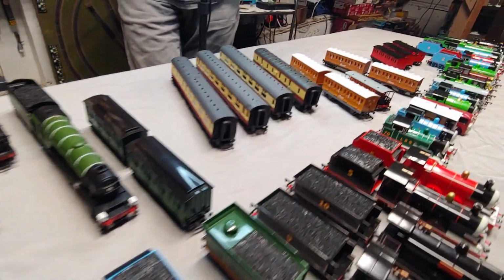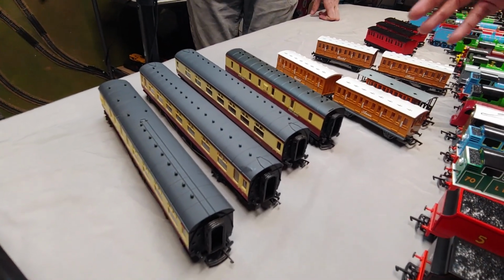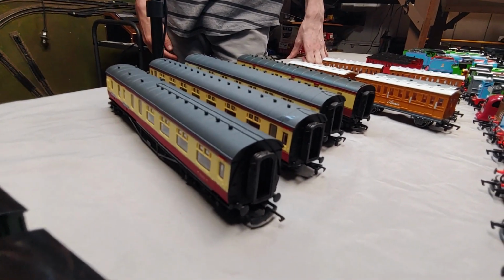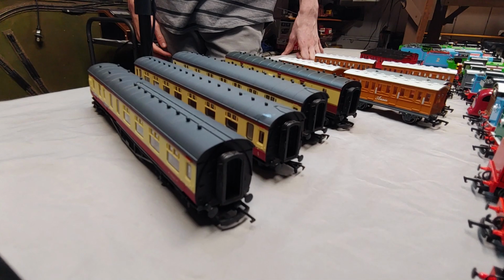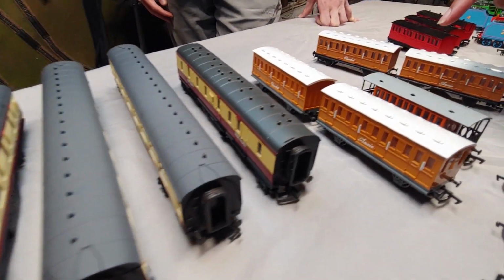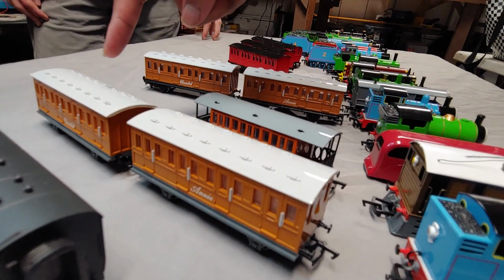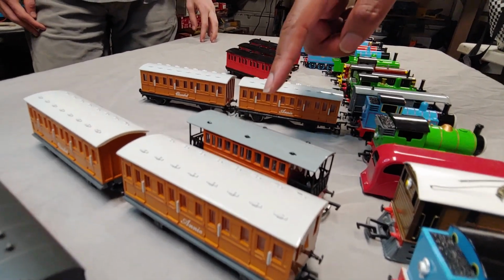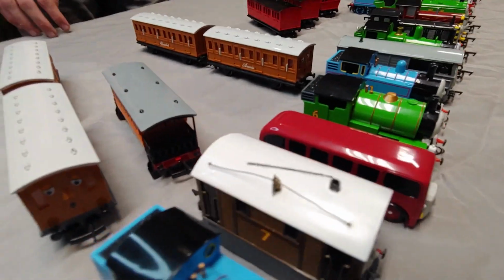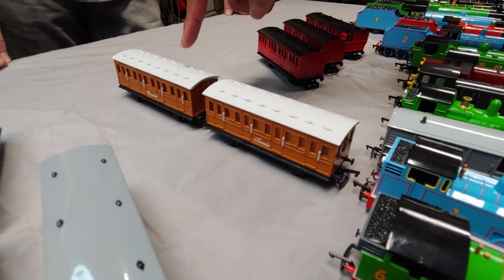Okay, so I see there's some rolling stock on the table as well. Yes. So over here we have the express coaches, the real ones from Britain, and over here there's Annie and Clarabelle. Those are Drayke's, and Henrietta. This is my Henrietta. Henrietta kind of goes with Toby, right? Yes, she goes with Toby, and Annie and Clarabelle.